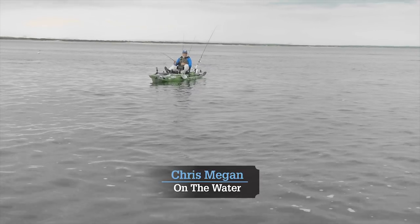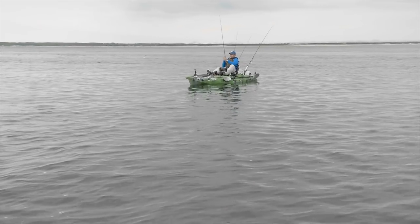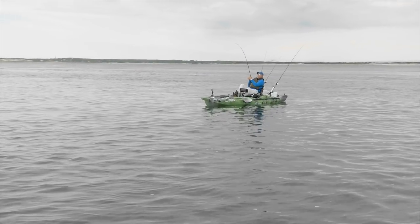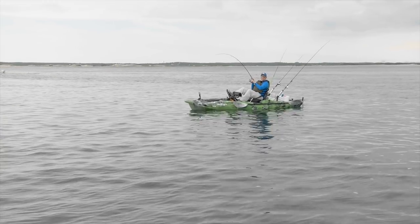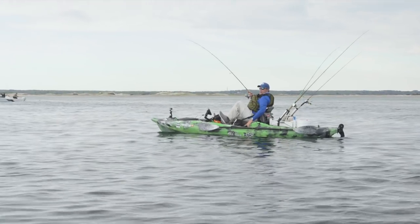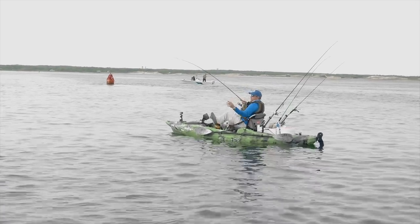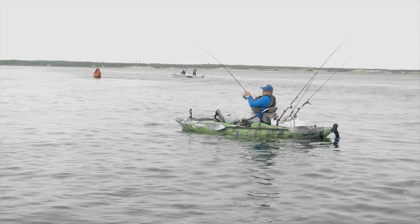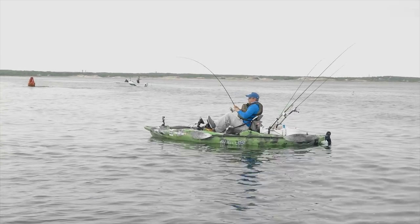Woohoo! What do you think that is, Dave? I think that's a big fish, big guy. Well, that didn't take very long. There you go, guys. That mackerel came to the surface and was about to get eaten, and it just made a huge swirl. I saw the tail fin of the fish that was about to engulf him just come up on the surface.